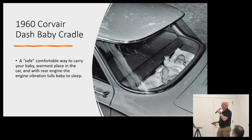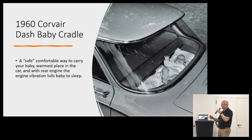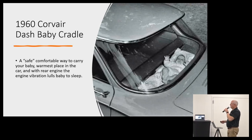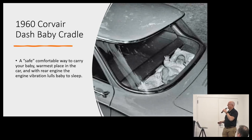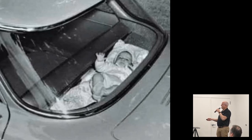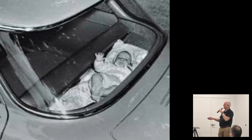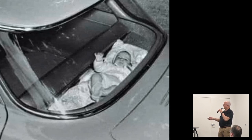Now, how about this one? This was for a Corvair. Who remembers the Corvair cars back in the early 60s? Pretty cool air-cooled rear-engine car. Well, they came out with a dash baby cradle that you'd put in the back window, and the engine's back here on those cars. So they say, well, the vibration of the engine and the warmth would lull your baby to sleep.